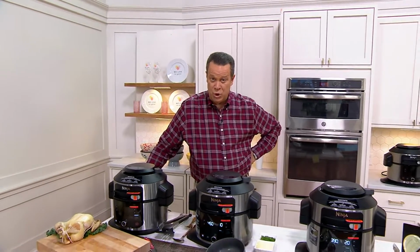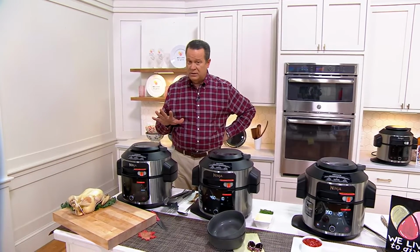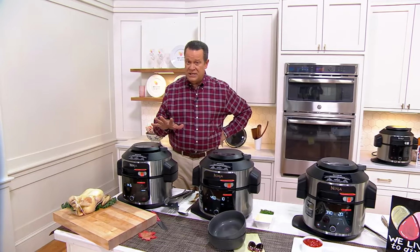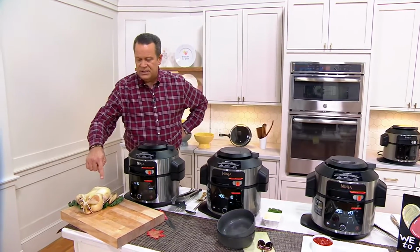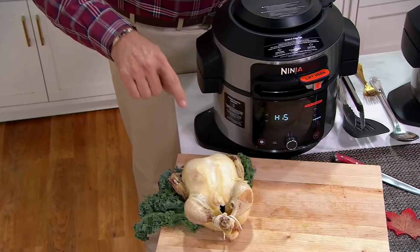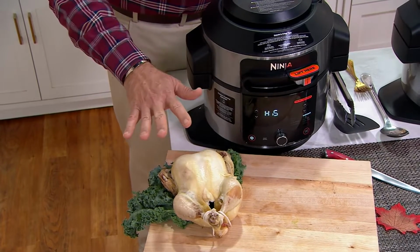Does 13 jobs in one. Now, two of the most important things it's going to do that I know you're going to be pretty excited about, it will be a pressure cooker, but it's also a tender crisp or air fryer, right? Now, here is a chicken breast that is completely cooked. It's been cooked under pressure. Now, while it's cooked and it's edible, does it look very nice?